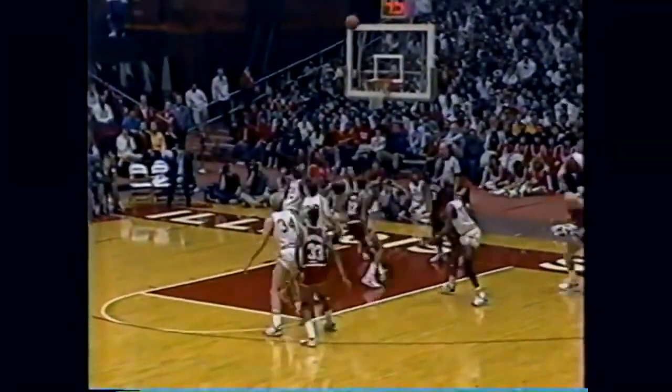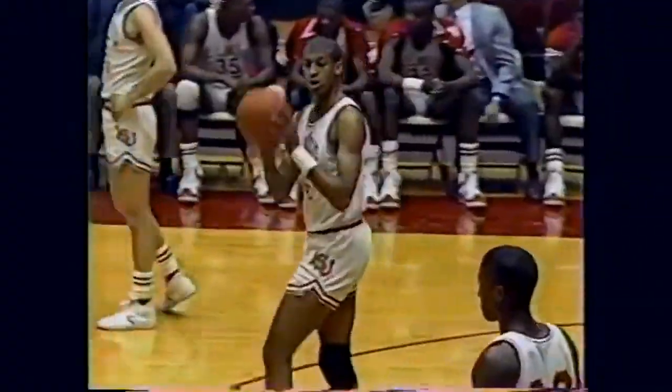Credit the Bradley defense. This is Hawkins being hounded by Todd Starks and Anthony with a nifty move. And Tony Hollifield comes up with a rebound and another whistle. This time the foul on Anthony Manuel, I do believe.